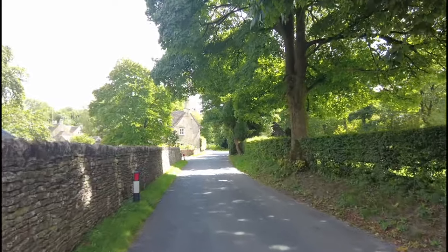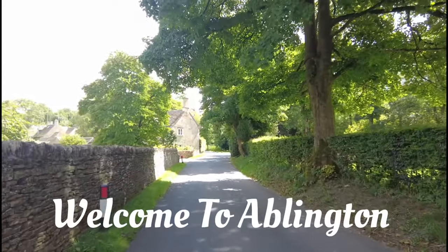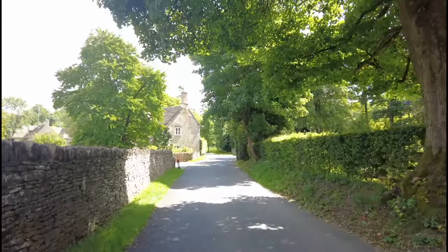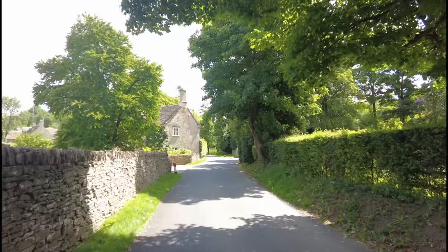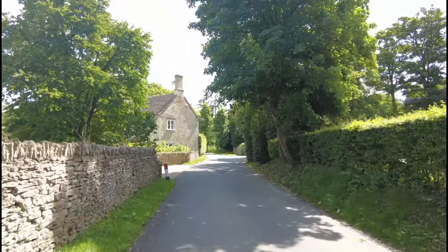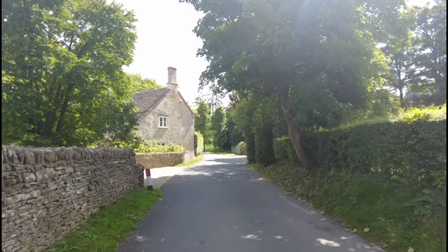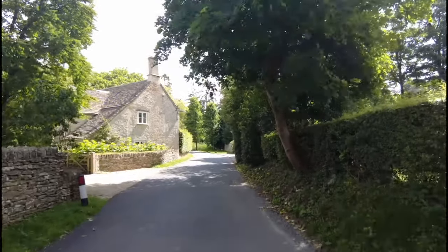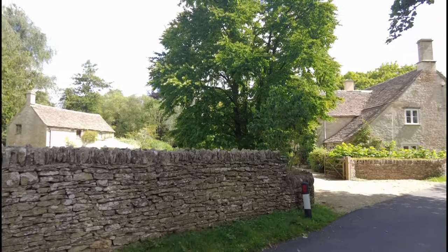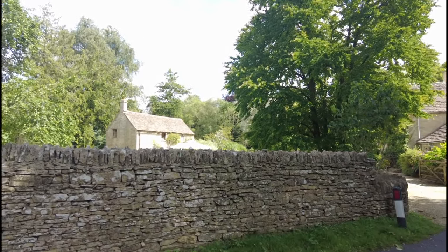Today we're in the delightful village of Ablington, 6 miles from the much more famous Bibury. Ablington sits in the Coln Valley with the River Coln flowing through it on its journey to meet the River Thames. It's a peaceful little village with no shops, pub or even a church. And at its centre is the Tudor Manor House, dating back to 1590.